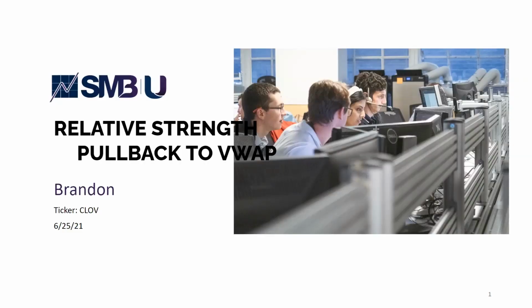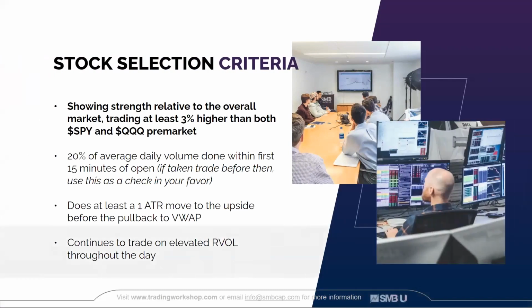This is an archived playbook trade I took on Clover Health. It is a relative strength pullback to VWAP setup. So for this playbook strategy, the stock selection criteria I look for is the stock is showing relative strength to the overall market, trading at least 3% higher than both.